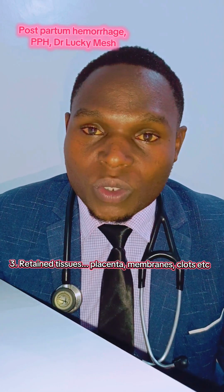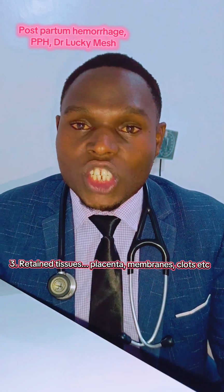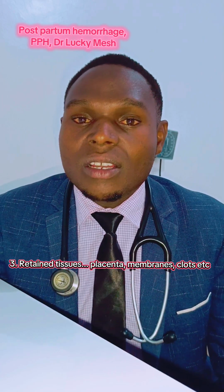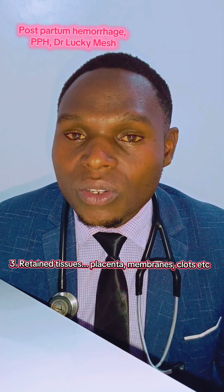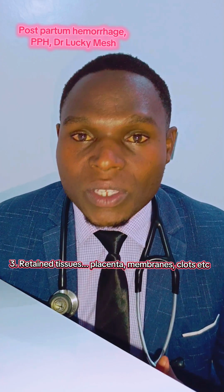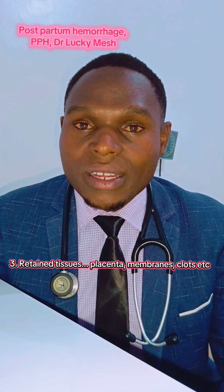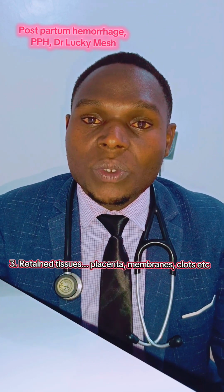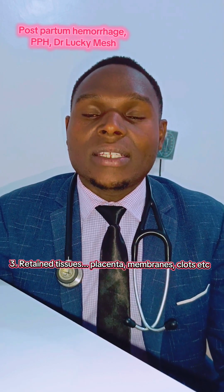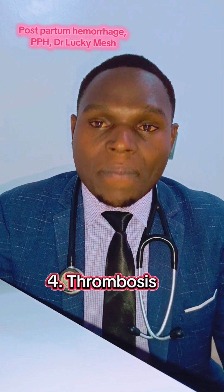Number 3 are the tissues. You may find that there are still retained tissues in the uterus, maybe clots, maybe placental tissue, maybe membranes that could still be within the uterus, and this of course causes imperfect contraction of the uterus. And once the uterus doesn't contract, of course they'll still be bleeding. The other one is thrombocytopenia.